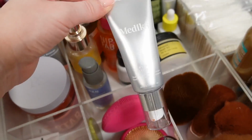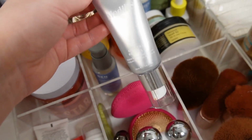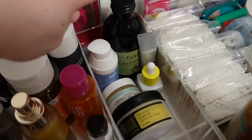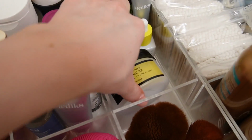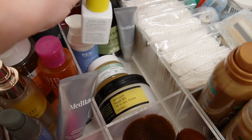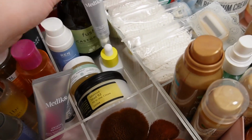And then I also have my Medik8 products, which I have just started using, but I have to build them up in terms of tolerance. So I'm only using them twice a week at the minute, but so far I really like those. And then yeah, we've got castor oil back here, the Ren Ever Hydrate Moisturizer, which I really like, a balm from Ren, the snail cream, a little face oil from Drunk Elephant, which I really, really like so far. And then also my Medik8 eye cream, which again, so far, so good.